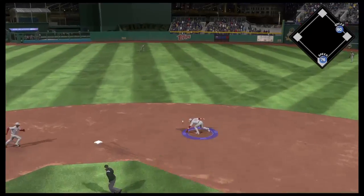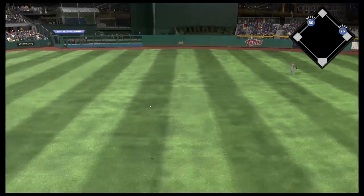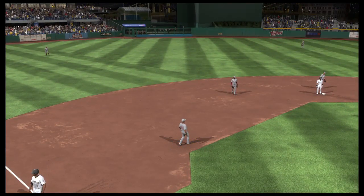And is the second baseman, Jason Kipnis. One in, one out, and one on here in the inning. And a reach to his backhand side at second, but this finds a way by. And he'll pull into second with one away.